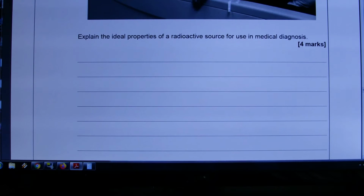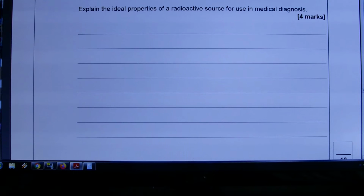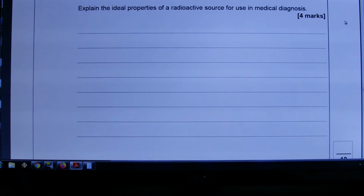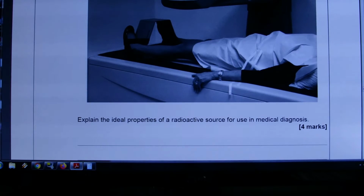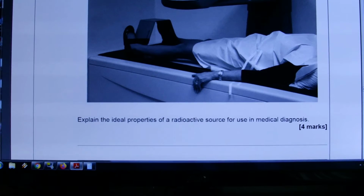Ideal properties of a radioactive source in medical diagnosis. Well, for a start, polonium-210 is a bad choice because it's poisonous. Same applies to ricin, botulinum toxin, lead, mercury, quite a lot of other things. Has to be water soluble because we're water-based life forms. It better be giving off beta or gamma radiation because it's got a layer of skin and a whole lot of air to get through to reach that detector.